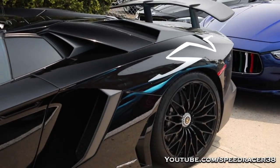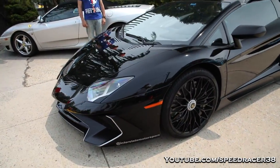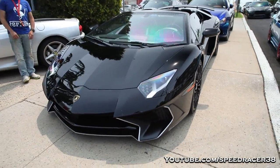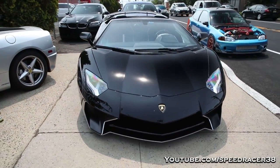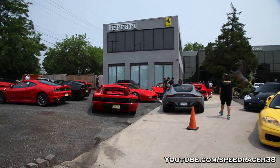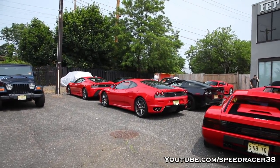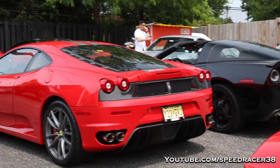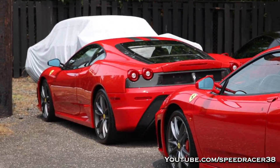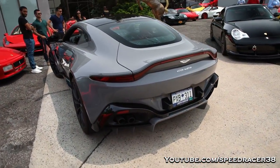Posted up out front, Aventador SV Roadster, Interstate Motorsport, check them out on Instagram, and back to all the Ferraris. Let me bring you guys inside the shop to show you all the beautiful cars inside. You have a 430 with Challenge Grille with a 430 Scuderia, that's pretty cool. New Aston Martin Vantage.